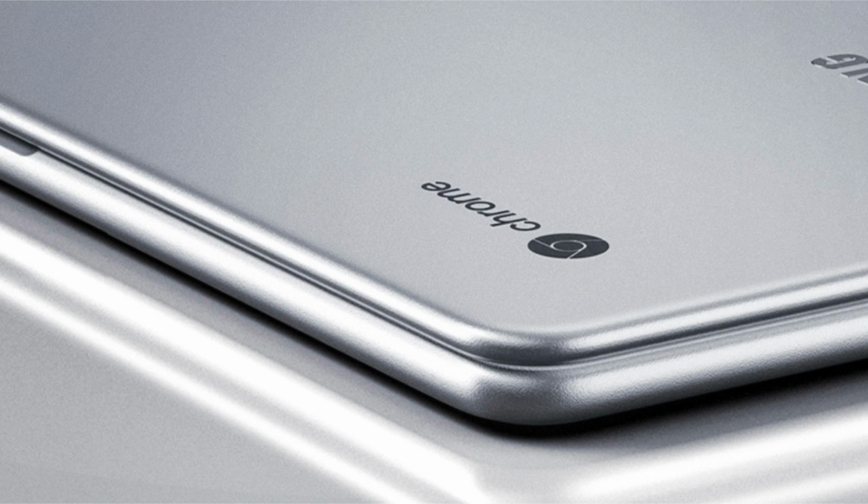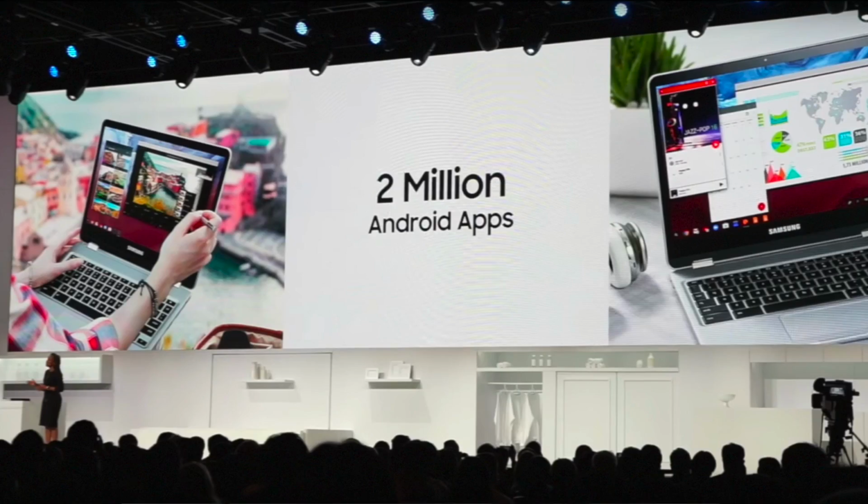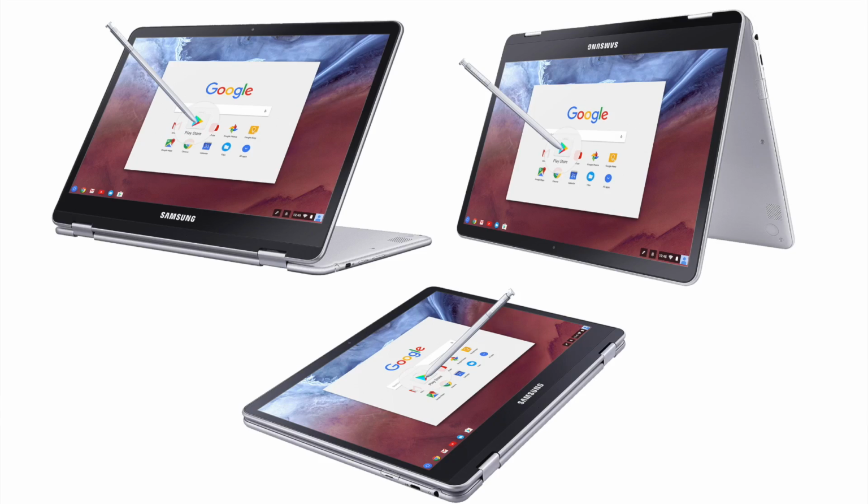But what actually caught my eye was a Samsung Chromebook. And that's interesting because I don't really usually care about Chromebooks, but what's so cool about this thing is this is the first Chromebook that has Android application capabilities in mind. So you can load the Google Play Store onto this thing, and you can load Android applications. That is super, super cool. Also, it is a 2-in-1. So it goes from being a laptop to having a full 360-degree hinge on the thing.